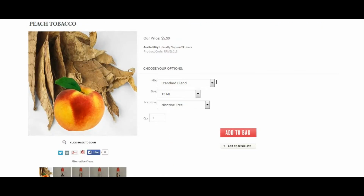But as far as single bottles go, you can get a 15 ml bottle for $5.99. Now you can kick that up to a 50 ml for $11.99, and then you can also get a 16-ounce bottle for $99.99. Now, of course, you can get between Standard Blend, Max Vapor, More Vapor, Max Throat Hit, and More Throat Hit. Now, I believe Max Vapor is going to give you 100% VG. More Vapor is probably going to be like a 20-80 PG/VG. Max Throat Hit is going to offer you a higher PG, such as 100% PG, I would think. And the More Throat Hit is more than likely going to be around 70-30 PG/VG or something like an 80-20 PG/VG.